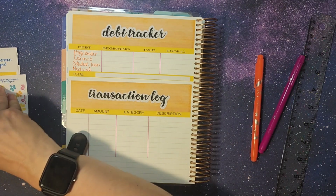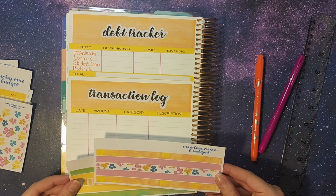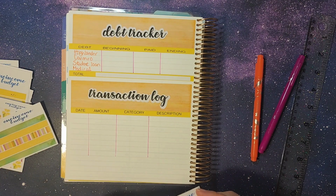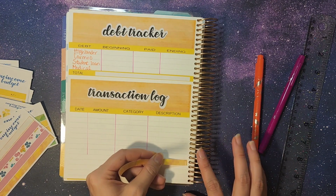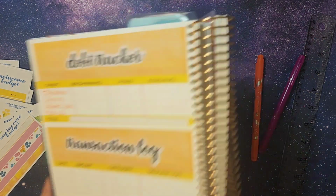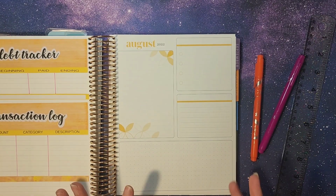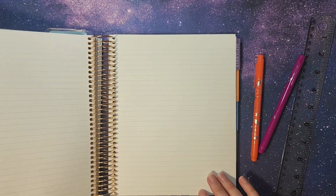All right, let's grab out our fan washies. I'm going to use this pretty one, we'll just keep this one more orangey for our debt. Okay, so there's that sheet ready to go. This one here I don't use too much unless I want to set a goal for myself, so I don't use this one too often.